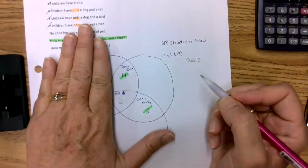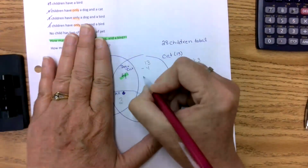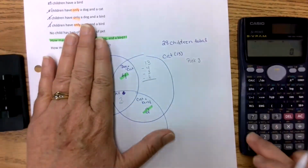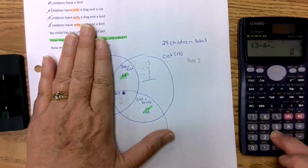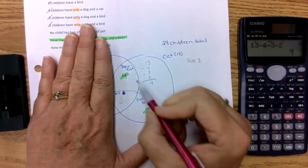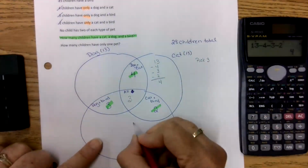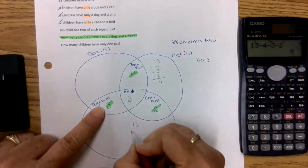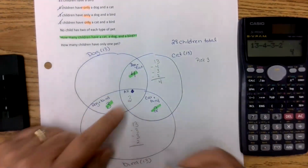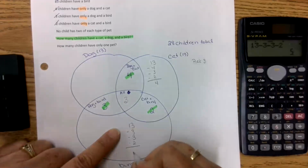So now I'm going to look at this part. There's 13 cats altogether, and I'm going to subtract 4, and I'm going to subtract 3, and I'm going to subtract 2. 13 minus 4 minus 3 minus 2. Don't judge me. That means there's 4. Okay, so this 4 and that 4, yeah, that's 13. Now birds, I've got 13 altogether. 13 students have birds. So I'm going to subtract 3, and then I'm going to subtract the 3 I guessed, and I'm going to subtract 2. 13 minus 3 minus 3 minus 2 is 5.